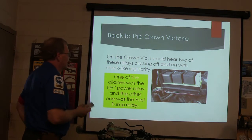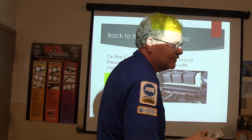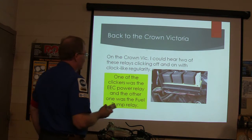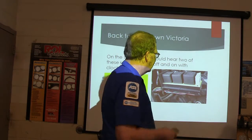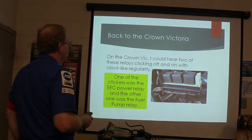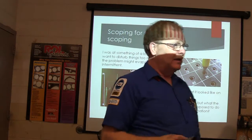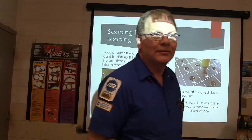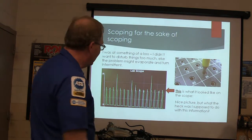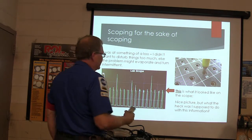Well, on the Crown Vic, I could hear two of the relays clicking off and on. Click, click, click. I mean, just real weird. And one of the clickers was the heat power relay, and the other one was the fuel pump relay. You've seen that little block of relays there before that's close to the master cylinder. And so, just for the sake of argument, I hooked up the breakout box and hooked the lab scope up to it to see what we see here. This is the pattern I got right here. Isn't that cute? Just click, click, click on all that. And so I didn't want to disturb things too much.